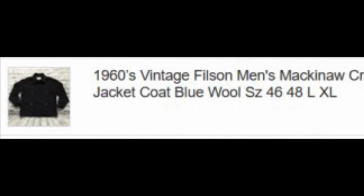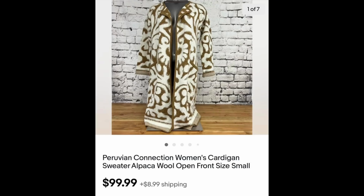To give you a couple of examples of this type of brand that I found when I've been sourcing, one of them is this Filson coat that sold for $250. That's what I'd consider a lucky find. I'm not finding this every single week when I'm sourcing. This Peruvian Connection sweater that sold for $100 is another brand that I would consider to be a lucky find. These types of lucky day brand find items you can kind of think of like the icing on your cake.